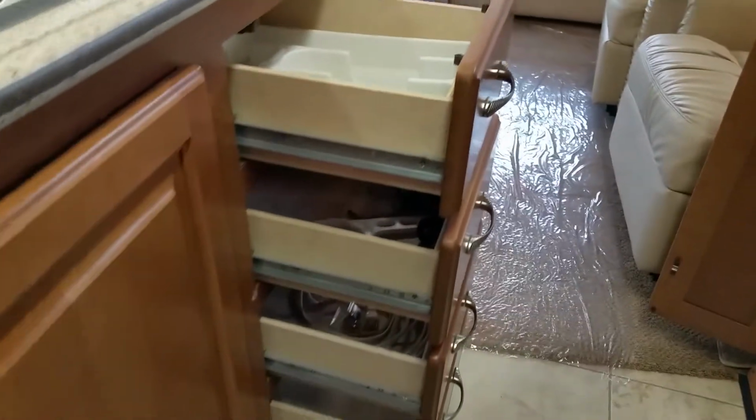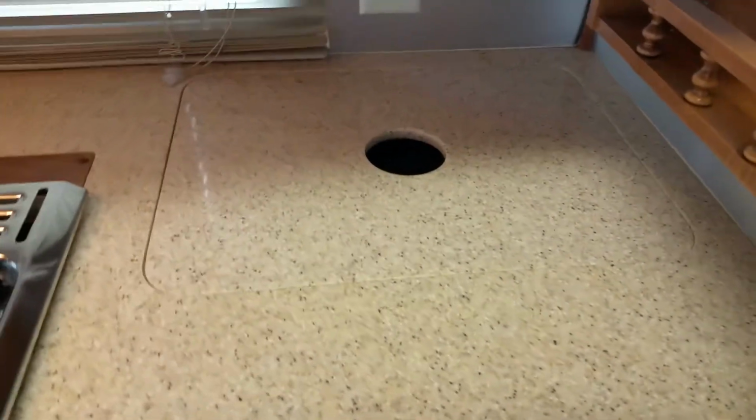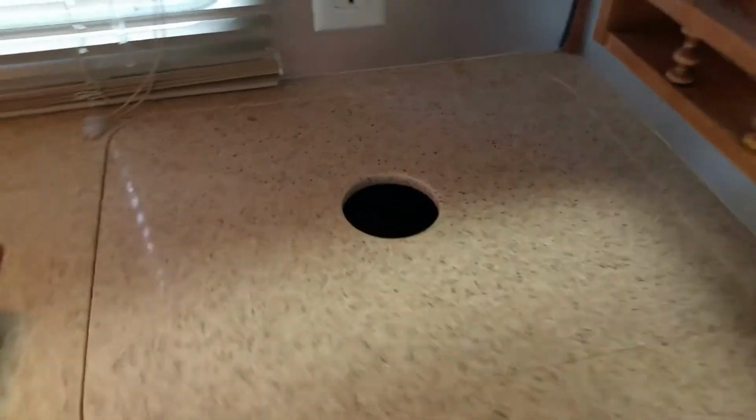More drawers with some stuff in them right there, ready to go camping. Let me show you something over here too. This is really cool. I didn't point it out earlier, but on the outside there's actually a door, and this is a garbage chute. Let me open it up and show you. And see that door? You can actually access it from the outside.